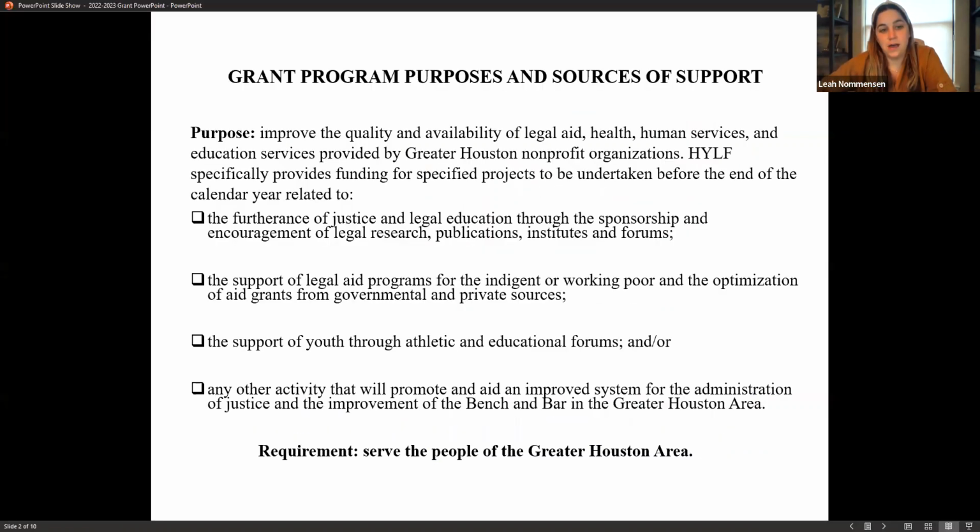Okay, so the purpose of HYLF's grant is to improve the quality and availability of legal aid, health, human services, and education services provided by Greater Houston nonprofit organizations. So we specifically fund things that fall into these 4 categories. So in the process of reviewing the grants, the very first thing that we are going to do is see, can we fit your grant project into one of these boxes? If it does not fit into one of these boxes, no matter how great the cause is, no matter how great the project is, we are not going to be able to fund it.